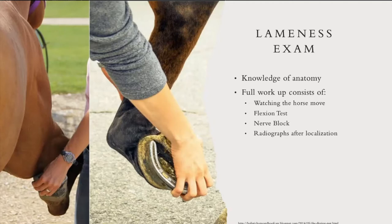When we do that, then we move on to radiographs, and that allows us to try not to waste too much money by radiographing all of these separate areas. We just try and radiograph the area that's affected after we've localized. So that's our basic lameness exam.